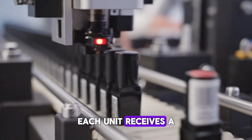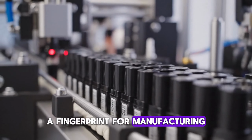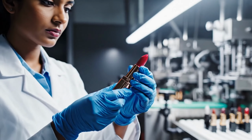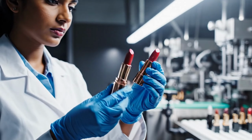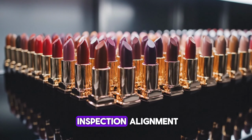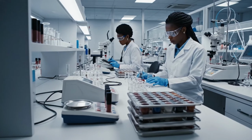Each unit receives a batch code, a fingerprint for manufacturing. This allows every lipstick to be traced back to its production batch. Before leaving the factory, every lipstick undergoes visual inspection and alignment checks.